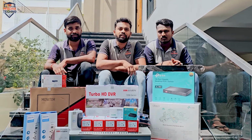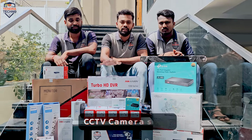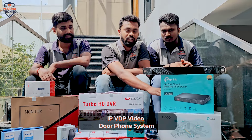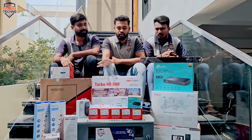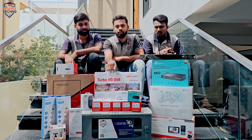Today we are at Sanjay Nagar, Bangalore. For this particular customer, we are installing 3 systems. One is CCTV and another one is IP-based video door phone system. And third thing is Wi-Fi mesh, which is a TP Link product. In camera, we are going to install 8-channel DVR and then 8 number of bullet cameras, 5 megapixel bullet cameras.